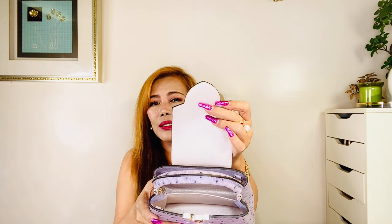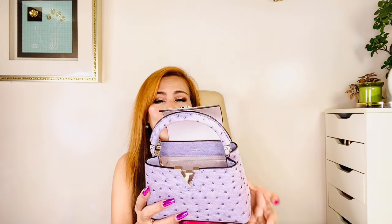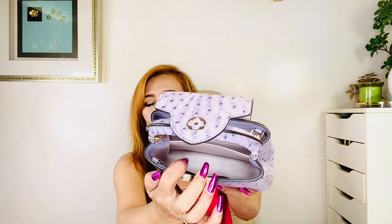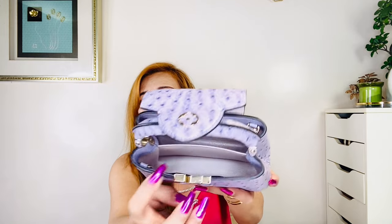So the interior, it is lined with luxurious goat skin. There's a divider in the middle, which I wish they didn't put one for this size, and you'll see why in a while. So it has one flat pocket and a loop. I don't know if you can see it, so let me just move closer. It's a loop to tuck in the flap.